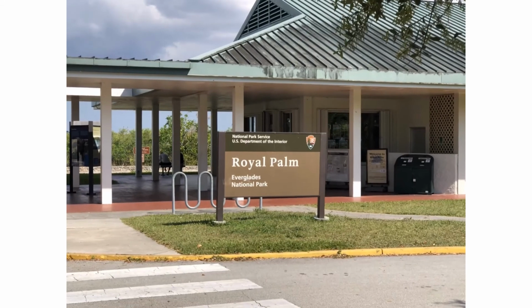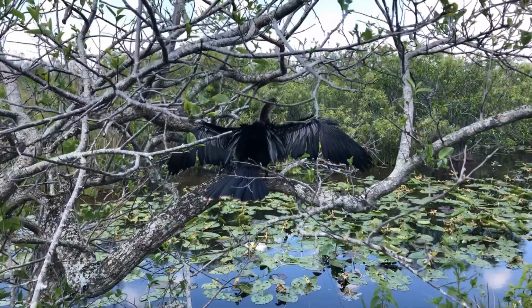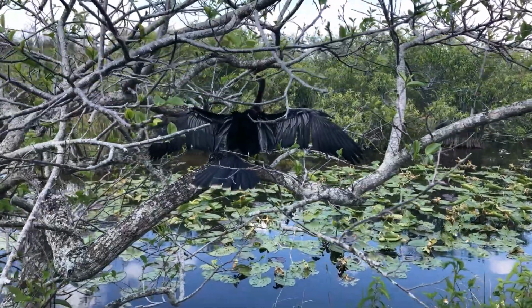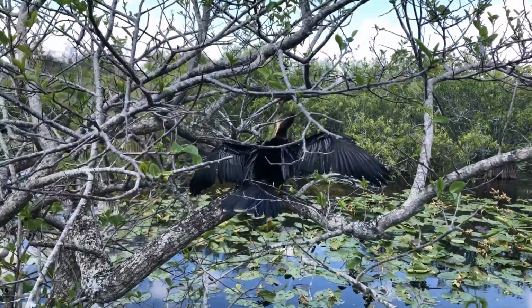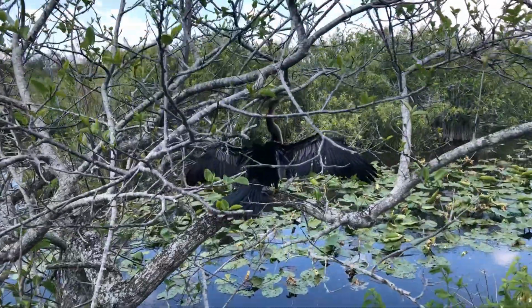Although we stayed in Flamingo campgrounds, the main visitor center was in Royal Palm, which was an awesome location. They had made nice walkways for us to walk around in the back of the visitor center. The lady is singing for us here. She might be trying to find her lover in that tree. They are going into the breeding season.